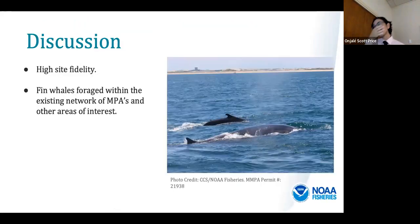So a discussion: it's notable to mention that our seven tags all came from different pods. These are all different whales, different families, they all have their own different motivations, thoughts, personalities, whatever, X, Y, and Z. However, they all displayed high site fidelity to our marine protected areas, specifically Stellwagen Bank, Cape Cod Bay Ocean Sanctuary, and Cape Cod Ocean Sanctuary.